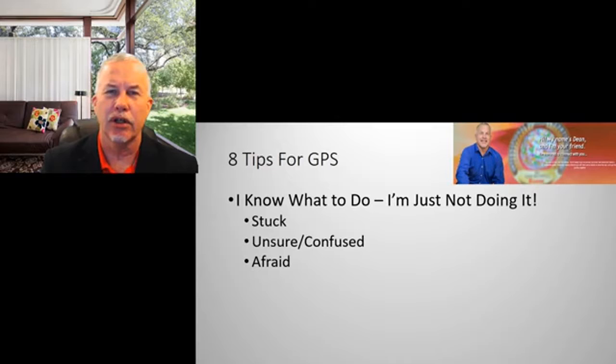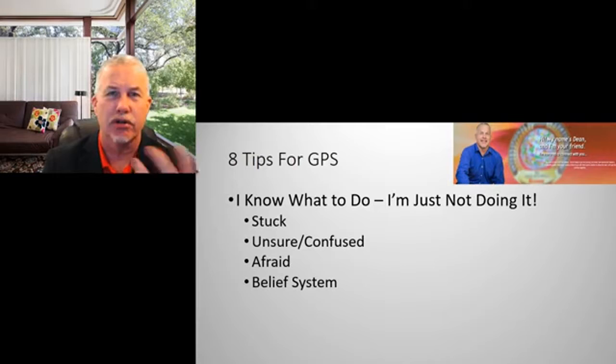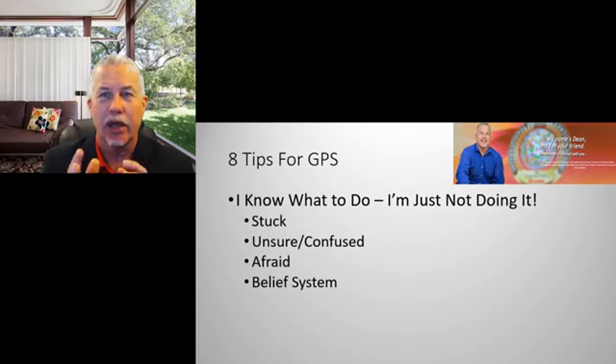They know what to do. They're just not doing it. But what do you do? How does that help you? Or maybe your belief system is off. Maybe you don't believe in yourself. Maybe you don't believe in your product. Maybe you don't believe in your company. Maybe you don't believe in a relationship. And of course, if it's in a spiritual context, maybe you don't believe in your church, or the spiritual guidance that you have. Maybe you don't believe the Bible. Maybe you don't believe God. Whatever, I don't know. But sometimes you know what to do.